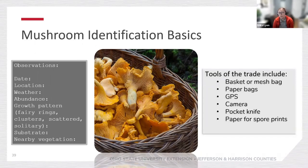Baskets or meshed bags are great because if the mushrooms that you collect are still producing spores, those spores are getting released into the environment as you're walking back to your vehicle or walking back to the house.